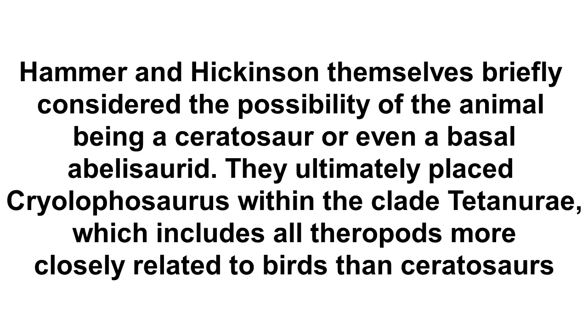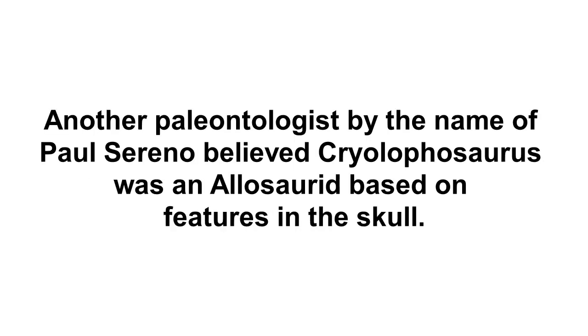When describing the animal, Hammer and Hickerson, along with many of their colleagues, considered the possibility of Cryolophosaurus being a ceratosaur or a abelisaur, before ultimately placing Cryolophosaurus as an early member of Tetanurae, a group which contains all theropods more closely related to birds than to Ceratosaurus. Meanwhile, another paleontologist by the name of Paul Sereno placed Cryolophosaurus in Allosauridae based on advanced features in the skull.